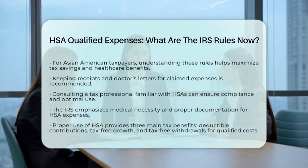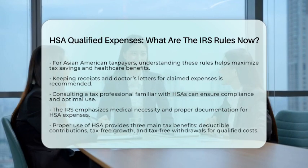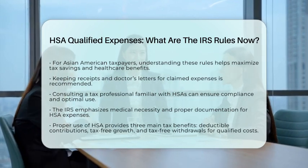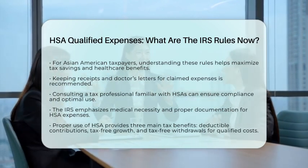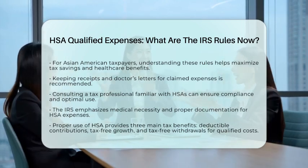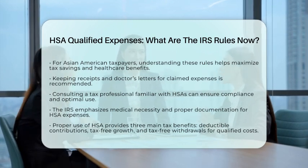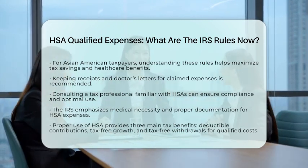In the end, the IRS rules focus on medical necessity and proper documentation. The list of eligible expenses is growing, and using your HSA wisely can give you 3 big tax benefits: tax-deductible contributions, tax-free growth, and tax-free withdrawals for qualified medical costs.